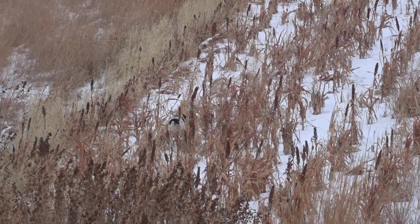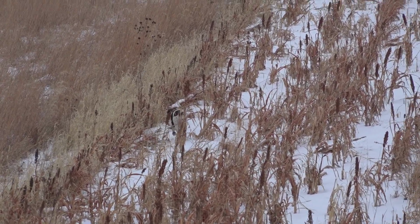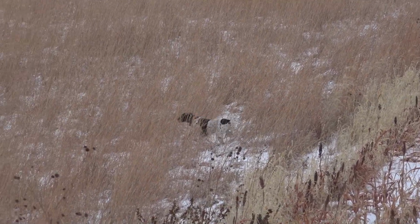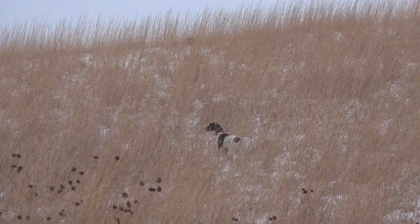It's way up there. Yeah, he's up there. Getting on him now. Oh, I see it.